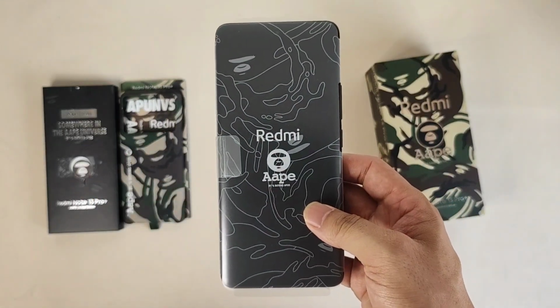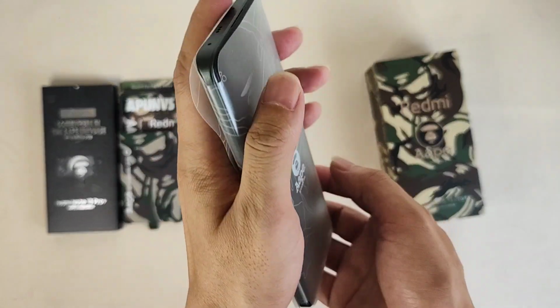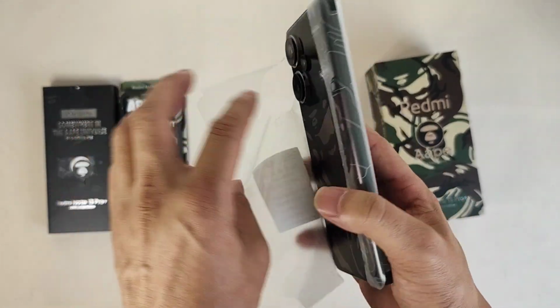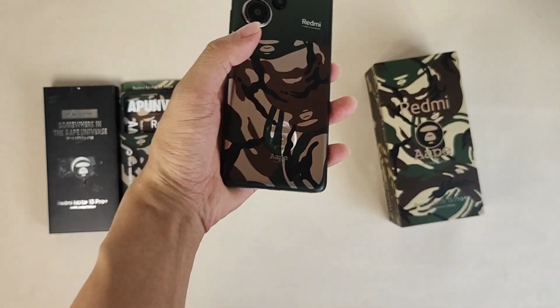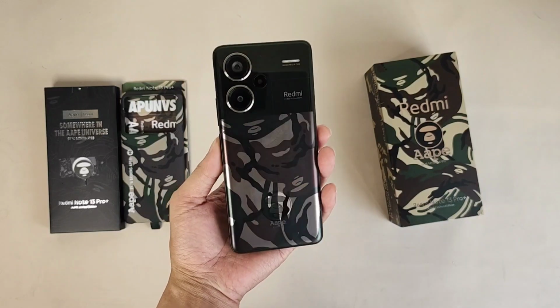Redmi Note 13 Pro Plus Special Edition. First, let's get it out from the screen protector. Whoa, finally, the smartphone is here. Wow, looks so nice. Really like it.